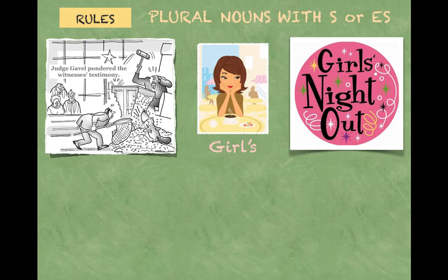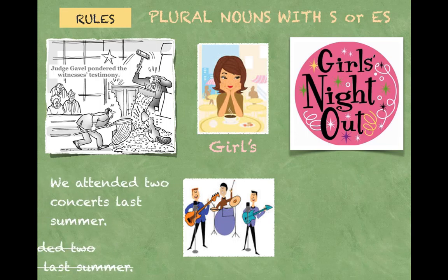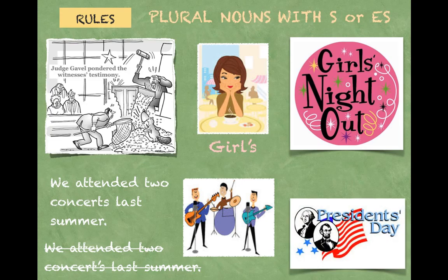with friends. Apostrophes should not be used to make nouns plural. We attended 2 concerts last summer. It is not written that second way. The concerts don't possess last summer. Also write President's Day like this, instead of President plus apostrophe S Day, since the holiday commemorates more than one president.